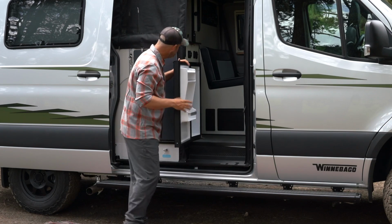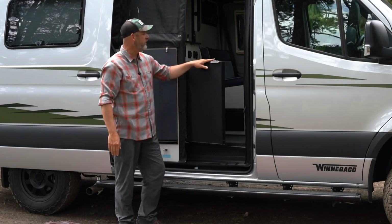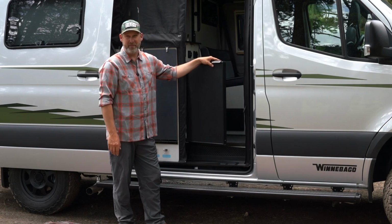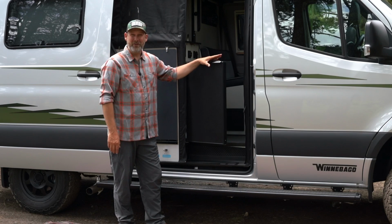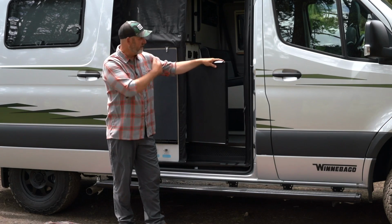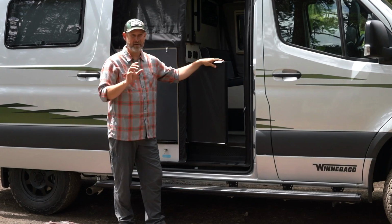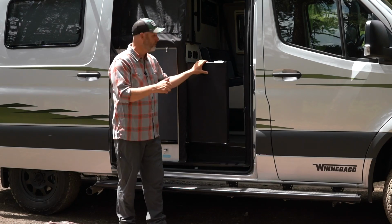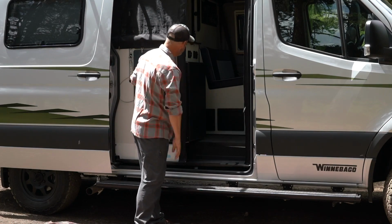It's the same NovaCool fridge. It's a compressor fridge, super efficient. All the things that we loved about the old fridge, but this is a little larger. It has a little more capacity, which in the last month that I've been living out of this van, I have noticed that capacity has been really handy. So big thumbs up on the new fridge. I'm a big fan of that.